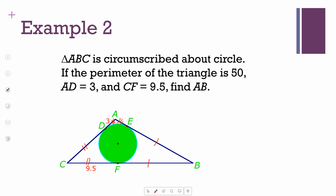So for instance, how long is CD? 9.5. How long is AE? 3. How do I find EB and FB? Don't you add up all the points and then subtract it from 50? Yep. I know the perimeter of that triangle is 50. If I call these X, these would be congruent to each other. 2X plus 3 plus 3 plus 9.5 plus 9.5 would equal 50.